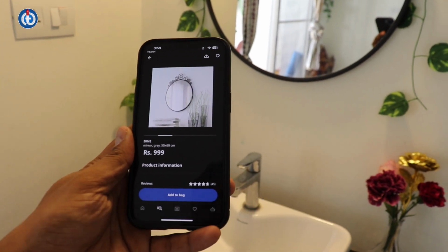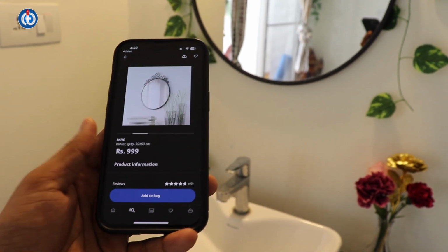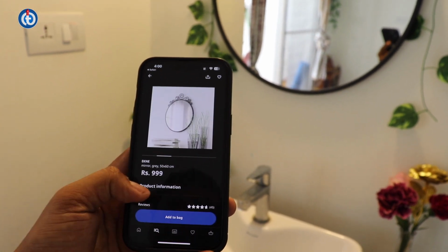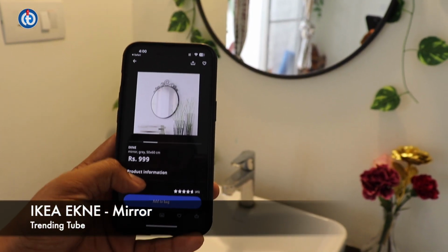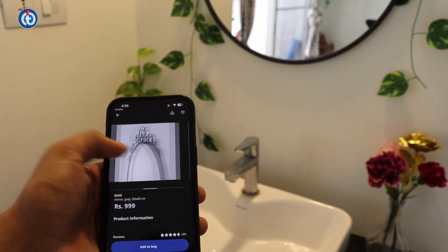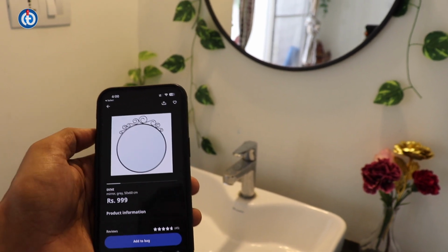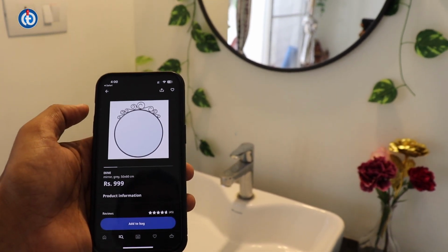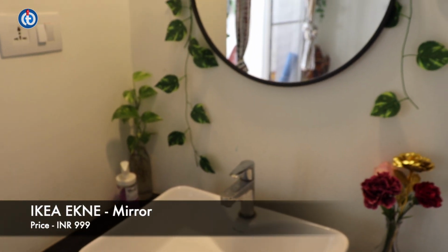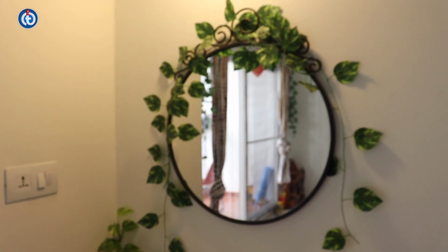Friends, my name is Biswa, and in this video I am going to show you the product which I purchased from IKEA called EKNE, which is a mirror which I got from IKEA, and this is the design which you see here. The price is 999 rupees, which is approximately $12 to $13.